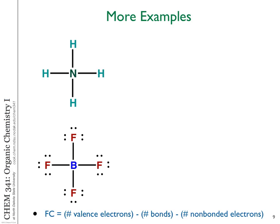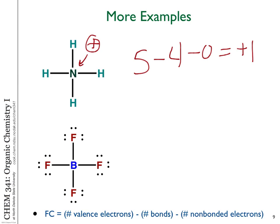NH4. Again, we have a nitrogen whose normal valency is 3, and it has 4 bonds. So if you do the formal charge just as we did, 5 valence electrons minus 4 bonds, minus 0 non-bonding electrons is plus 1. Hopefully this will become automatic. You see nitrogen with 4 bonds, you know that it's an ammonium ion. It has a plus charge on that nitrogen. Okay, it has to be a cation.